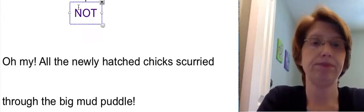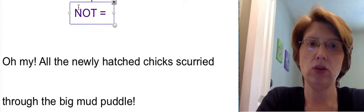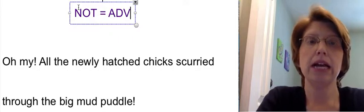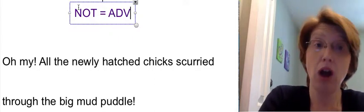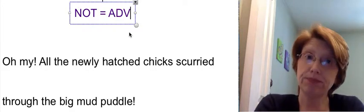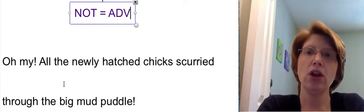What is the word not? It's not a verb because it's not something you can do. It's not an adjective. What is it? It is an adverb because it says how you're going to do something. Well, how am I going to do it? I'm not. So it's an adverb. Always. So this page is also reviewing that idea.